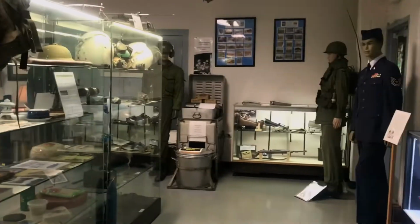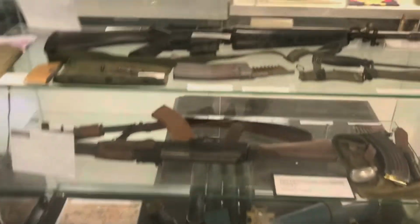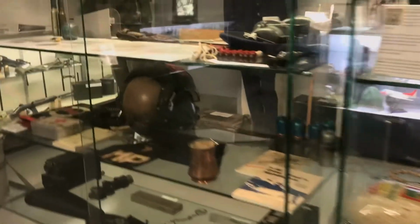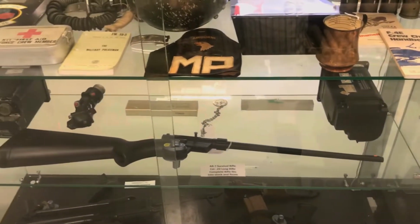There are literally things everywhere in this museum. Okay, that's our Vietnam soldier. We're going to come around this side. So our M16. All set up for battle. There's a lot to see here. There's the AR-7 survival rifle, 22 caliber. My father, I think, had one of those.